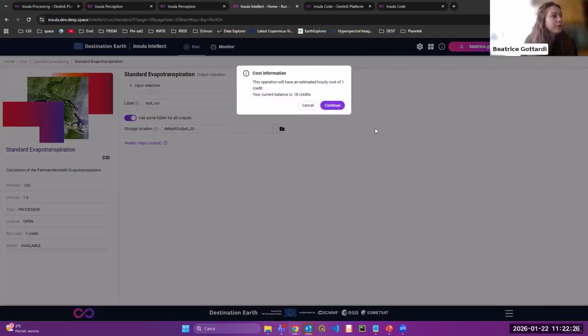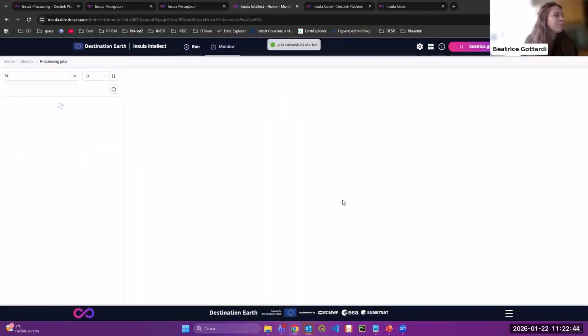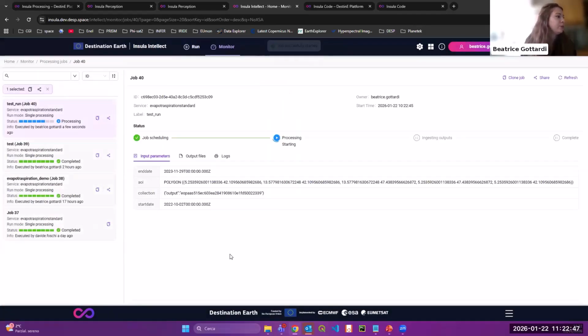So maybe you want all the output in the same folder and you run your service. Every run will cost you some credits. The credits are, of course, editable and extendable under request. But in this case, this run will cost you 18 credits, so you can actually monitor how much you are consuming. Once the run is starting, you can follow the processing through all the steps. When all these steps become green, the processing campaign will be finished and the outputs will appear.